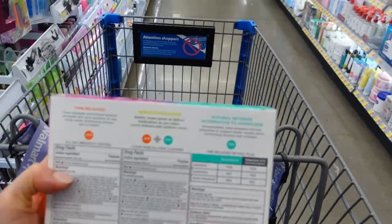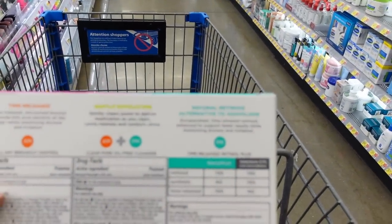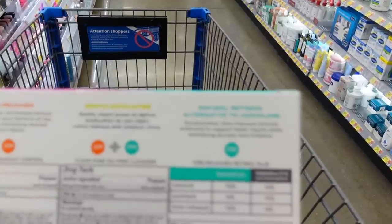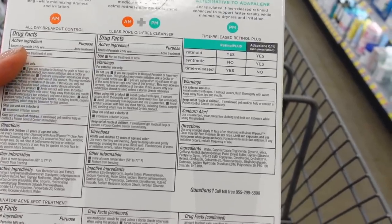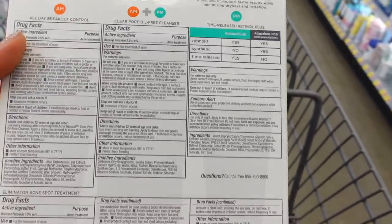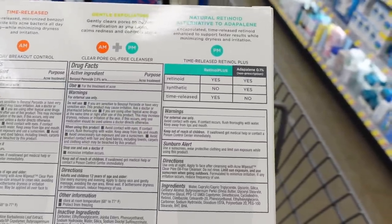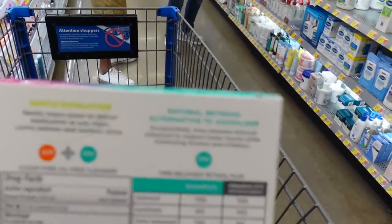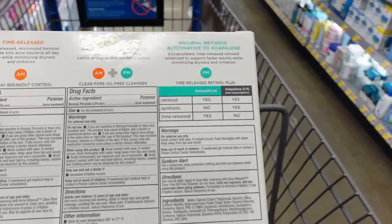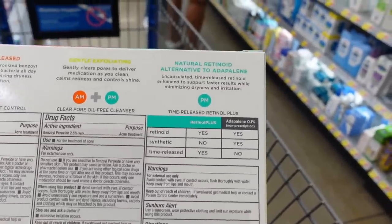So this product says alternative to adapalene. I think that's kind of strong language, because it implies that it's a natural retinoid alternative to adapalene. I feel like that's pretty drug claimy there. They need to be careful with that because retinol, which is what is in this, is fine to use if you have acne, but it's not an FDA approved acne treatment. And so making the claim that it's an alternative to an FDA approved acne treatment, I think is a reach because it sort of implies that they've done comparisons, which they haven't.